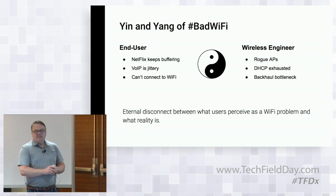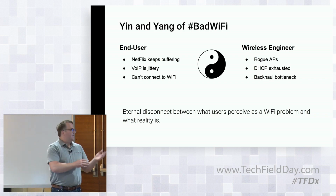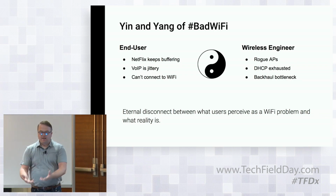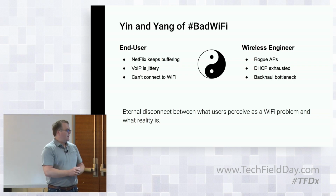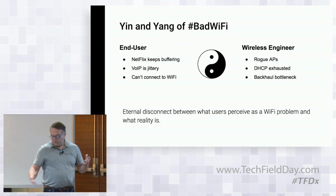And of course, wireless engineers, when they go to troubleshoot, they have to think about a different set of problems that might be causing what the user really experiences. So there was this disconnect between what the user sees and what the wireless engineer can see without sending boots on the ground to go and troubleshoot with the device, with the laptop, on the location itself. So we're trying to bridge this gap between the two.